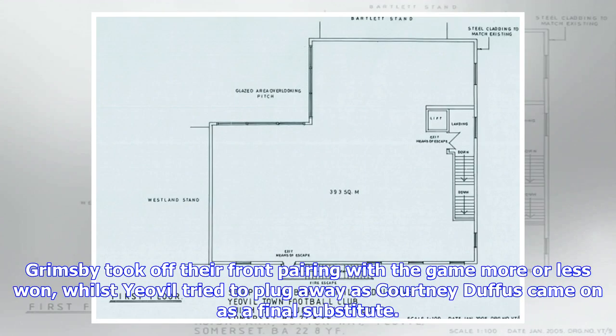Grimsby took off their front pairing with the game more or less won, whilst Yeovil tried to plug away as Courtney Duffus came on as a final substitute.